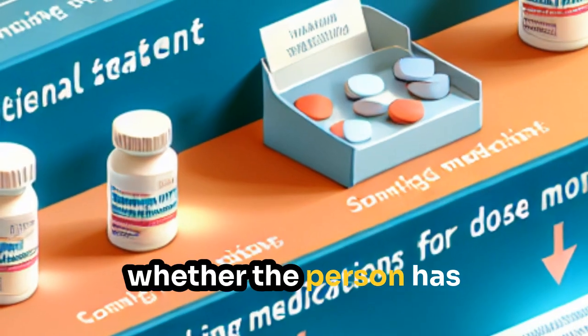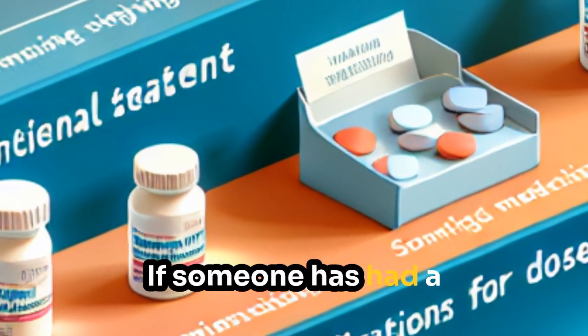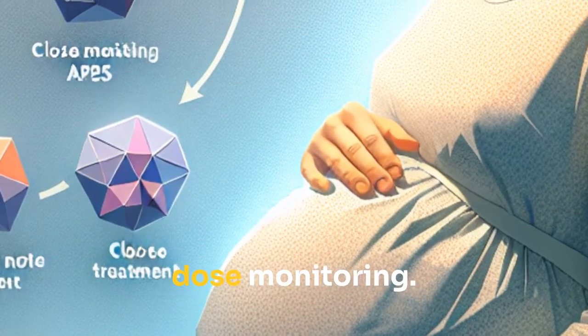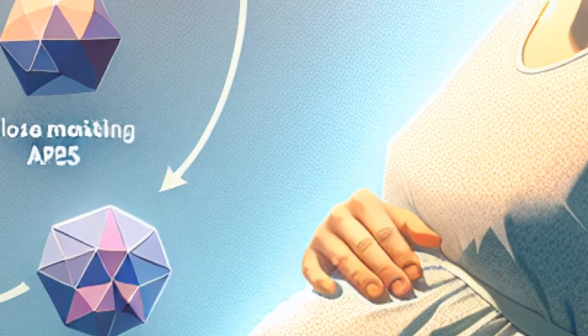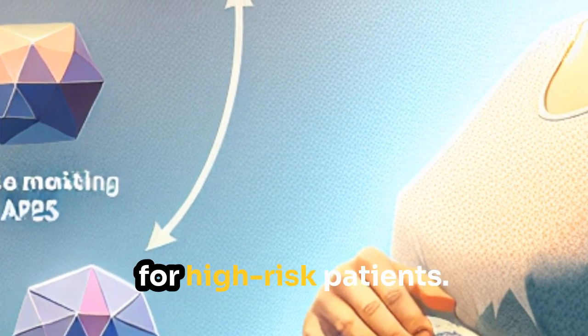Treatment depends on whether the person has had clots or is pregnant. If someone has had a clot, blood thinners like heparin are used at first, then they switch to long-term use of warfarin with careful dose monitoring. If clots return, the dosage may need to be increased or aspirin added. Newer blood thinners like rivaroxaban or apixaban are not recommended for high-risk patients.